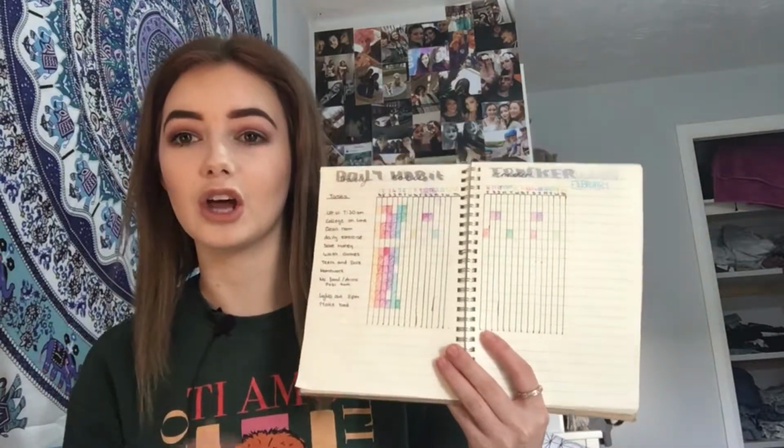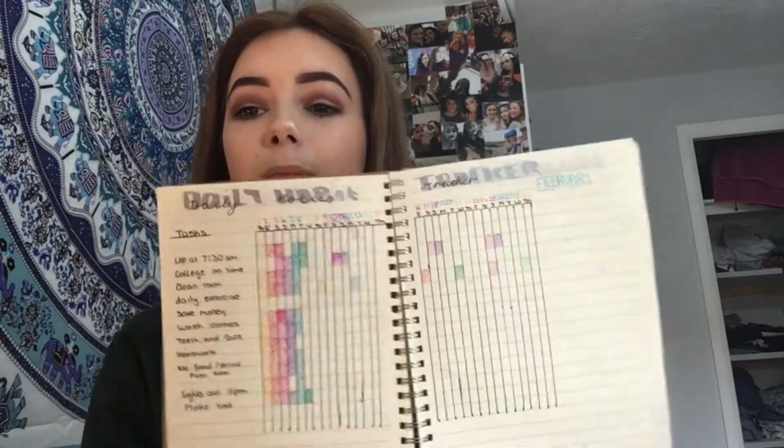Next is one of my most favourite pages. This is my habit tracker. This is probably the most common thing you'll find in a bullet journal. So it has each thing that I want to try and get into the habit of doing each day. So waking up at 7:30, and then once it's done, you fill in the box. A couple of others I have are getting to college on time, because I'm really bad at that, keeping my room clean, doing my daily exercises, making my bed every day, that sort of thing. So that's that one. And then I have, again, one of them for each month.